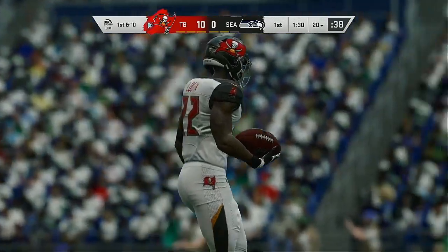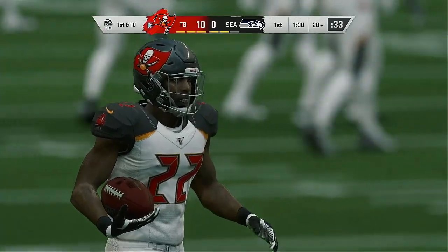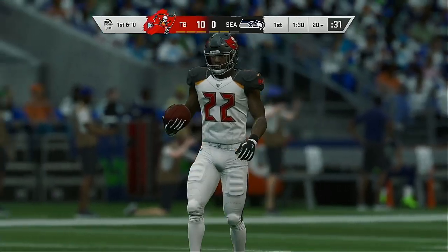The Buccaneers getting ready to go as they take the field. They're looking sharp out early to a 10-zip lead and looking for more as they've got it first and 10.